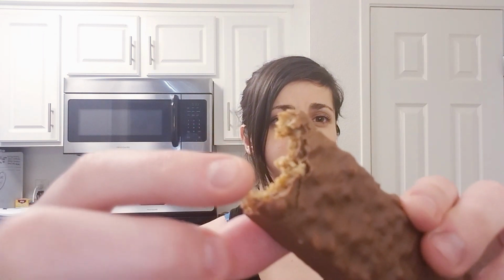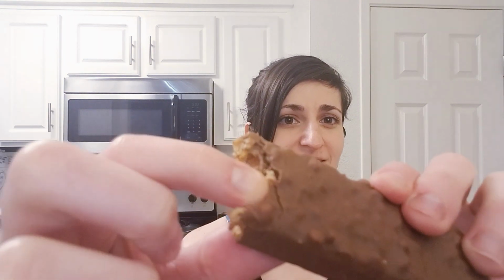I'm really sensitive to protein powders. I don't like eating a lot of protein bars because I think the protein powder flavor is not good. This one is very subtle. In my opinion, I think it's not bad. It has this layer of caramel. Can't quite see it. But it has a layer of caramel. It has these crisps, like rice crisps or something.